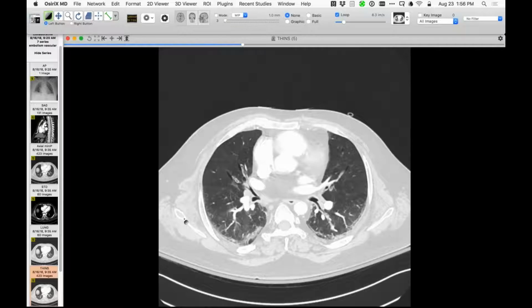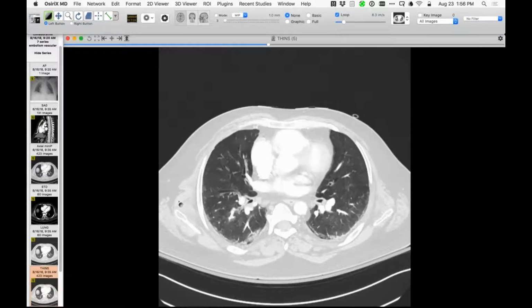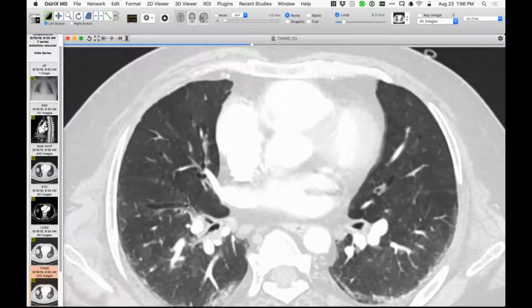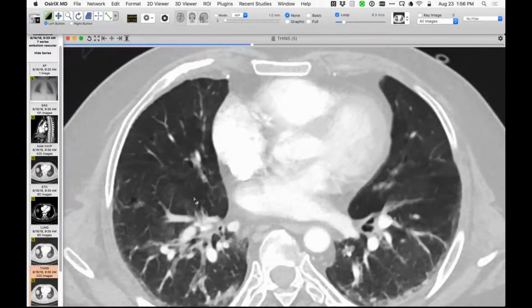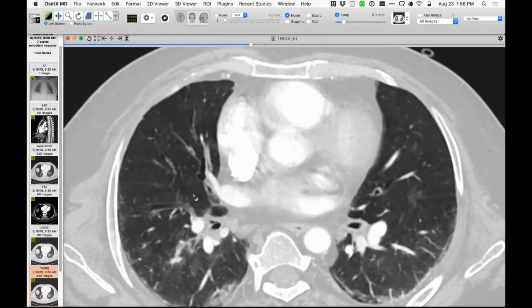So, of course, we're going to see the air in the more anterior vessels, in the upper lobes, but even in the lower lobes, like right there, air in pulmonary artery segments. It's always a little embarrassing to see that much air. It's pretty uncommon, but no harm will be done by that air.